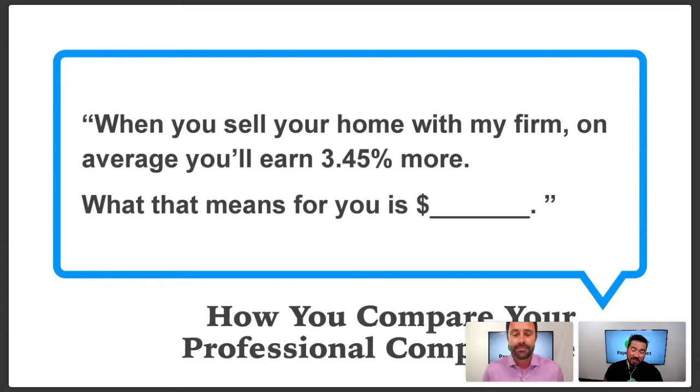Because you've done several things there by calculating the amount that is going to come back to them. Sure. When you sell your home with my firm, on average, you earn 3.45% more. Here's what it means to you. Can you explain to everybody what's going on there? Sure. Let's review some of the steps there.